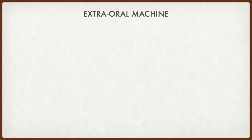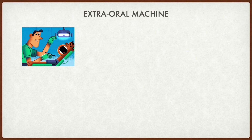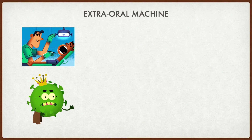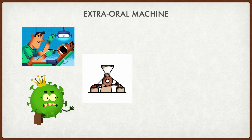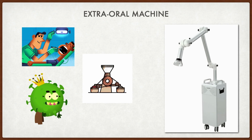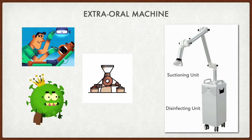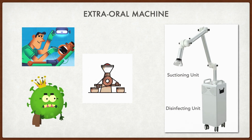All in all, the use of extraoral suction machine provides a safer dental clinic with minimal disadvantages, which are primarily the costing and maintenance. It provides numerous benefits, including the prevention of disease transmission, lifespan use, adjustable settings, and many others. The machine can be visualized as having 2 main components, the suction unit, which collects the aerosol, and the disinfection unit, where all the filtering and the decontamination takes place.